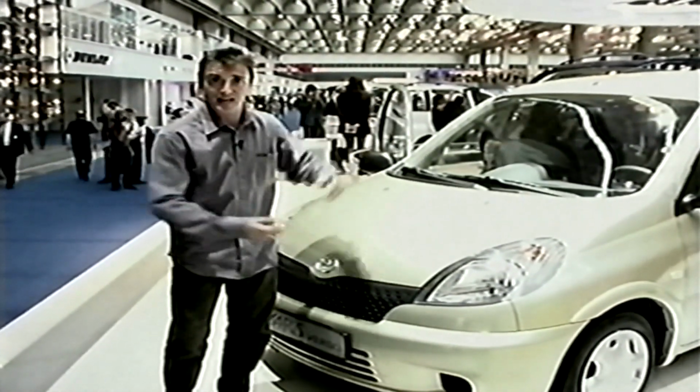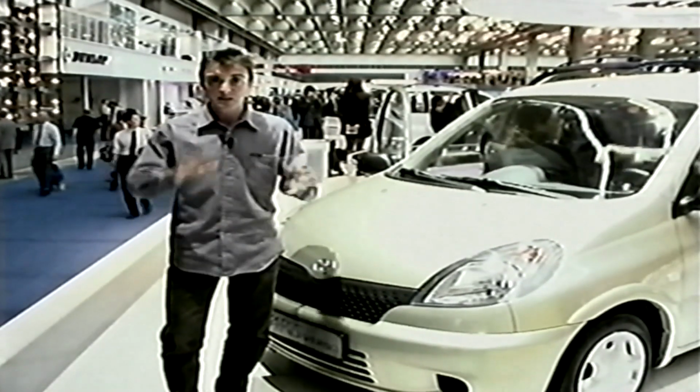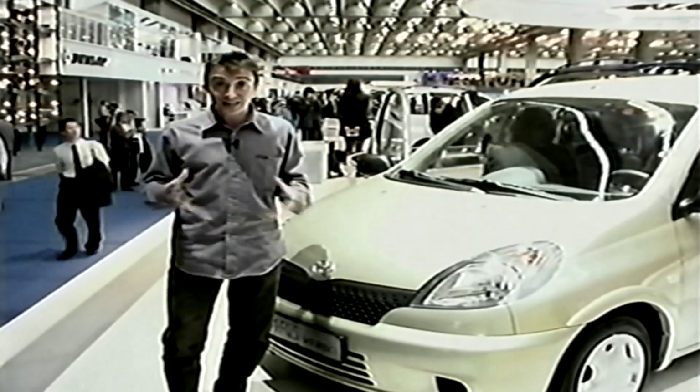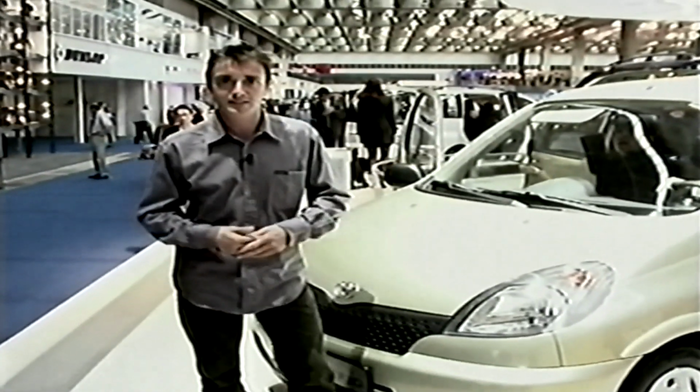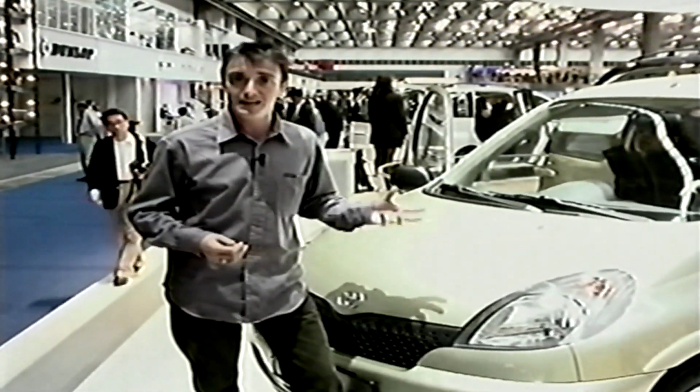Let's be honest. Those great big high sides, big slab-sided at the back, make it look rather ungainly and not very stable. They've taken the rather funky shape of the Yaris and bent it all out of shape. But it's unfair to judge it on that alone, because this, again, is very innovative.